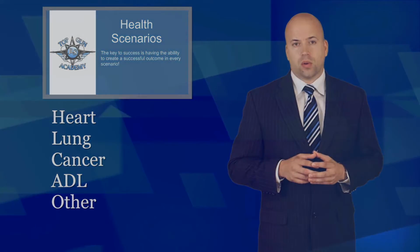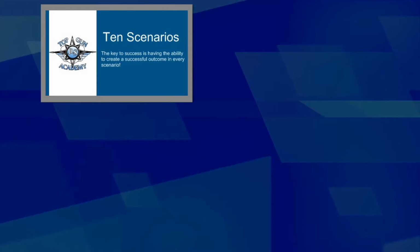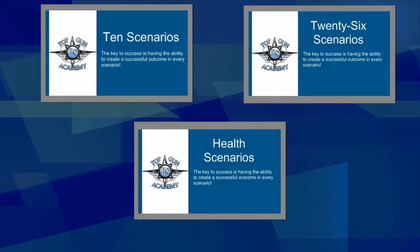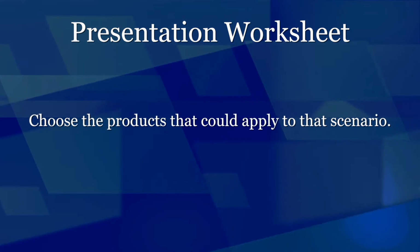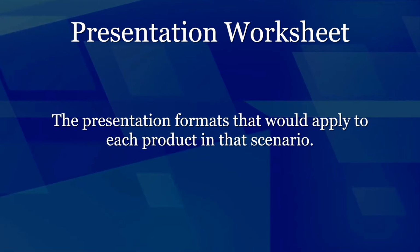is a miscellaneous category. So to play the practice game, you simply draw 1 card from the 10 scenario pile and 1 card from the 26 scenario pile. If the 10 scenario card says unhealthy uninsurable, then you need to draw a health scenario card. This would create your case scenario. Now that you have your case scenario, you would use the presentation worksheet available in the File Vault to determine your presentation. The worksheet helps you identify the scenario, choose the products that could apply to that scenario, and the presentation formats that would apply to each product in that scenario.